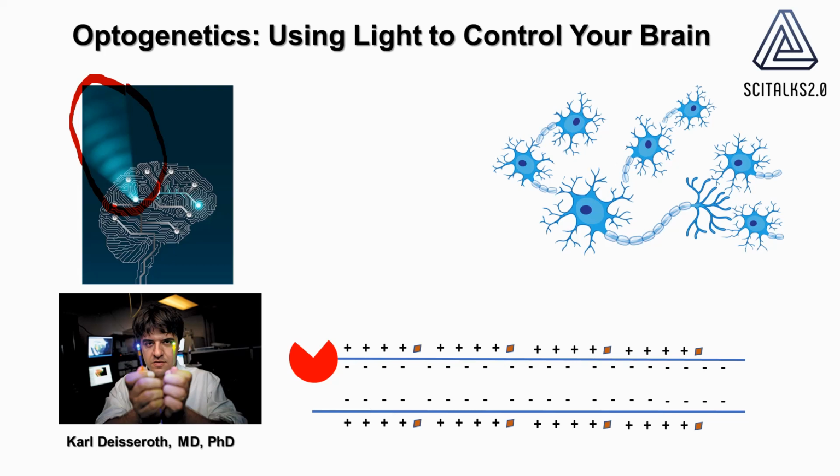So how does it work? Well, just a really brief background. This exciting tool was developed by Dr. Carl Dijkstra at Stanford University. Here he is shown holding these probes that are involved in generating these bursts of light that activate these neurons.